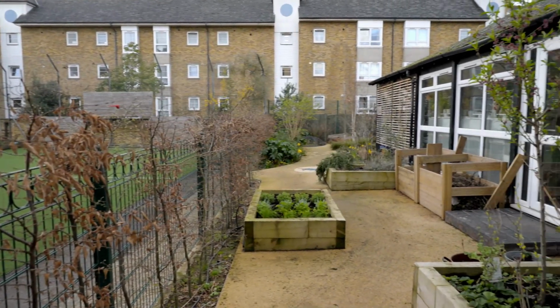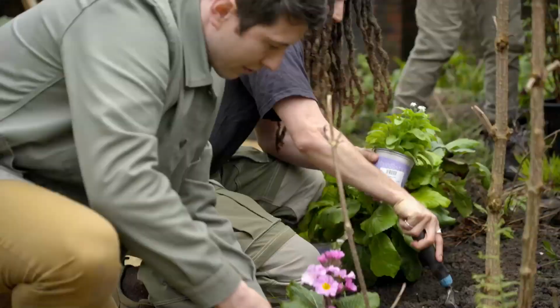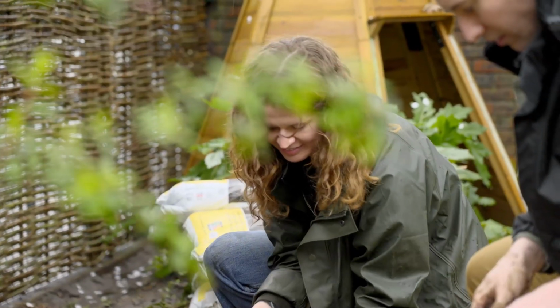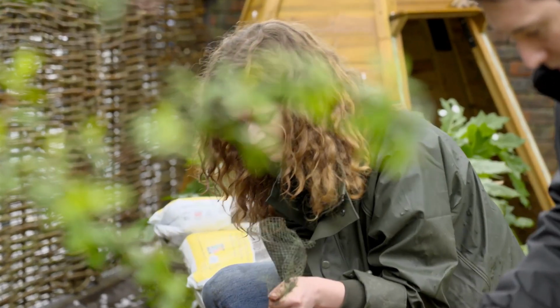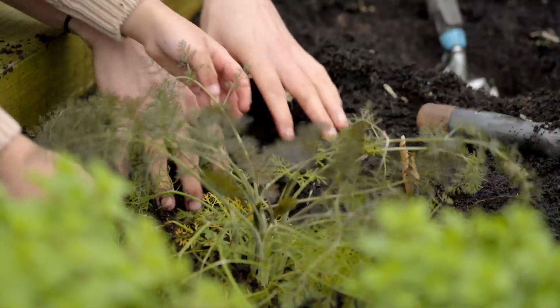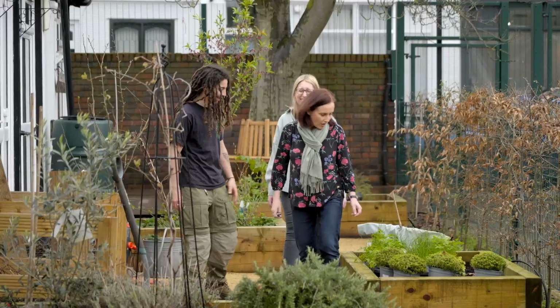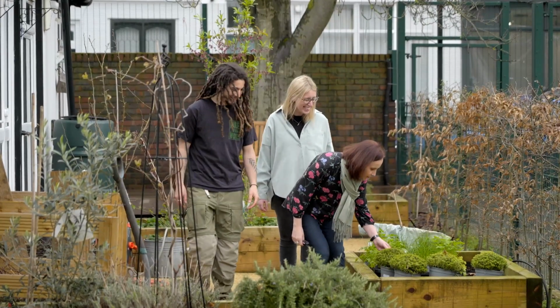It takes a village to raise a child and a community to create a garden like this. And we had teachers, parents and volunteers who all had a hand in making this garden and helping us maintain it. None of this would have been possible without the help of the head of the school, Ellie, and deputy head, Louise.